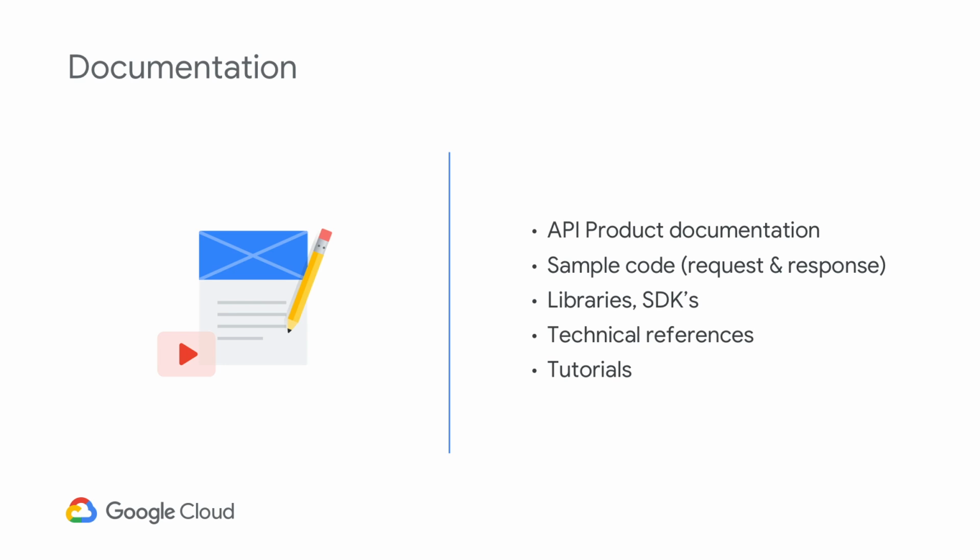Make sure that you have everything documented and available for your developers to get to: product documentation, sample code with request and response, and maybe even a sandbox where they can play around with that sample code.